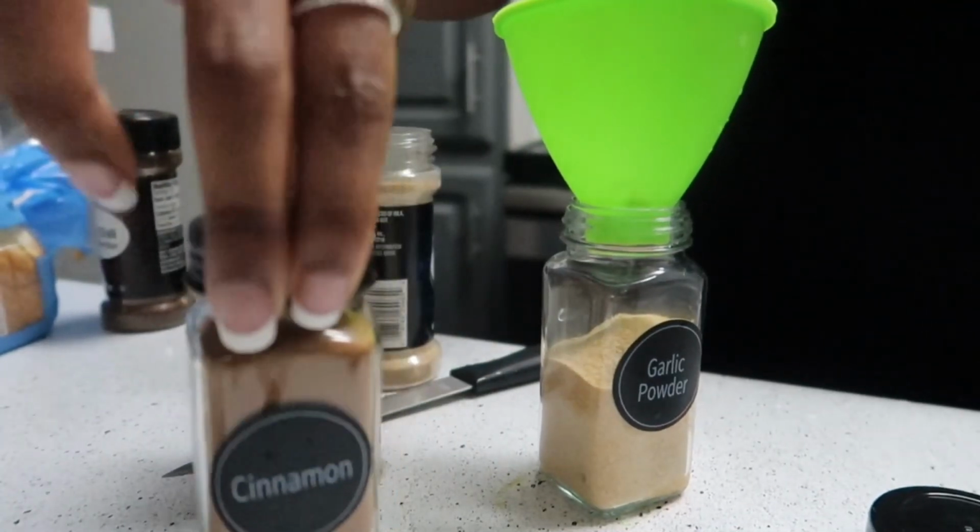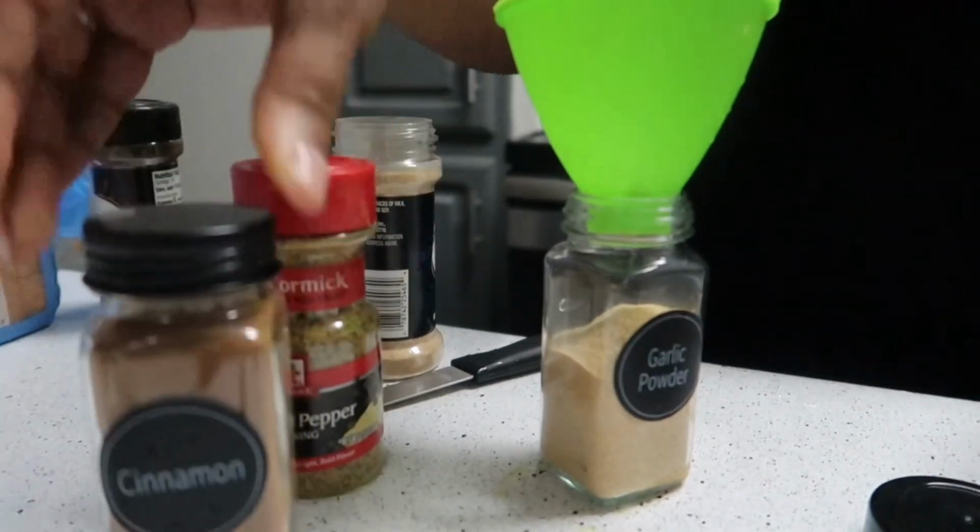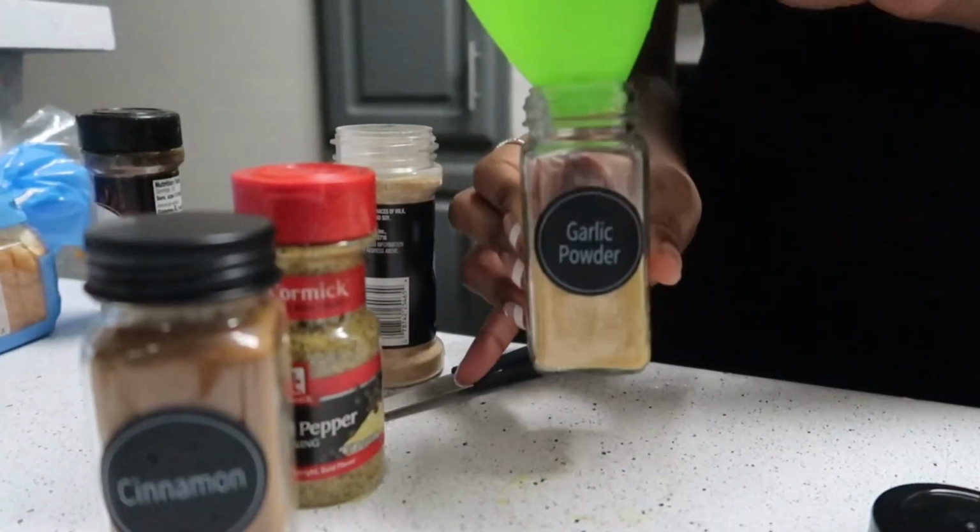I'm just pouring my seasoning into my seasoning jar and labeling them. So this one is the garlic powder.